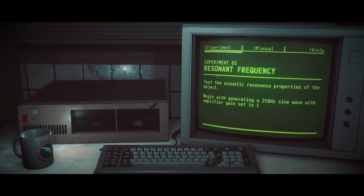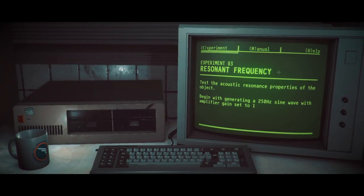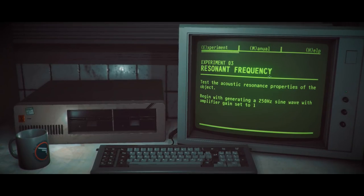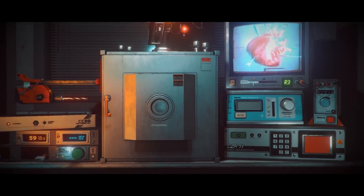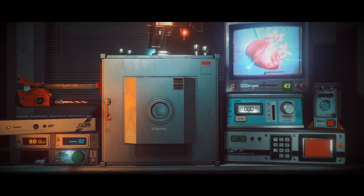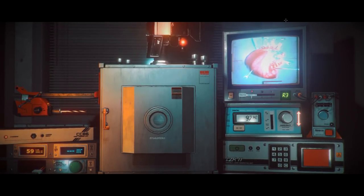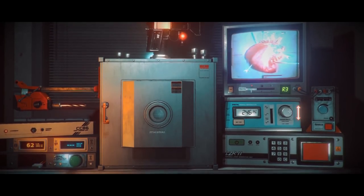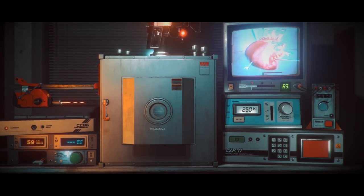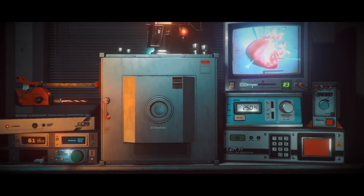Test the acoustic resonance properties of the object. Begin with generating a 250 Hz sine wave with amplifier gain set to 1. I'm gonna see if I can do that without the manual. Just for fun. 250 Hz sine wave. So we can turn this thing off. 250 Hz. There we go. That's a sawtooth. This is a sine wave. Amplifier gain set to 1, right?